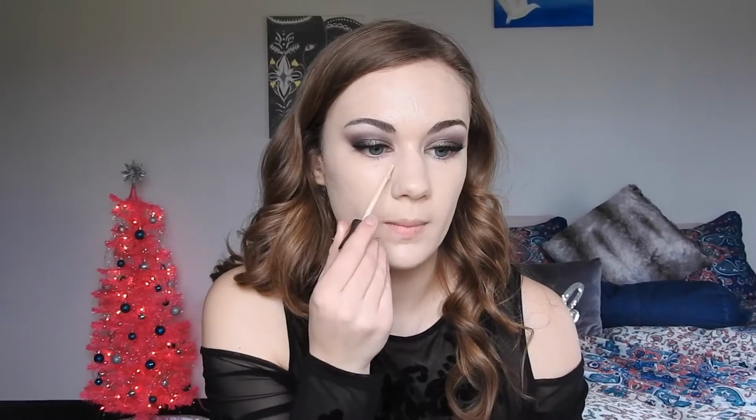Now I'm taking my concealer from Urban Decay, and this is in the shade Light Warm. I'm just going to make sort of messy triangles under my eyes to highlight and also brighten up my under eyes, and then add a little bit on my chin, a little bit on my nose, and then some right between my eyebrows and upward.